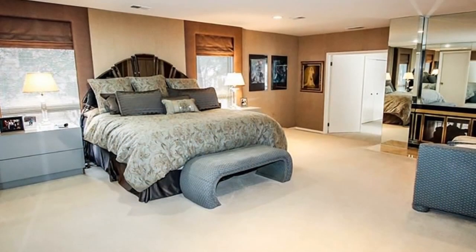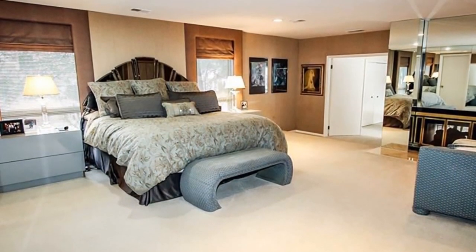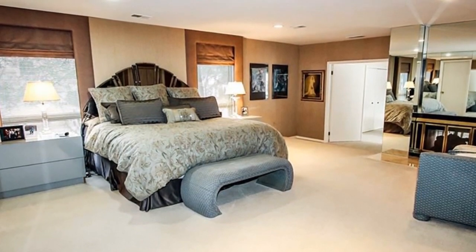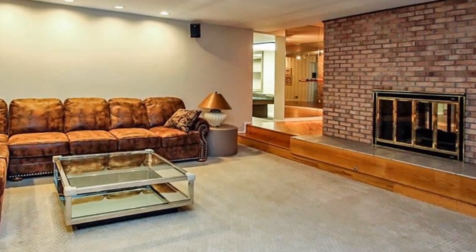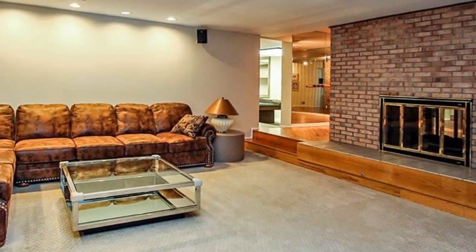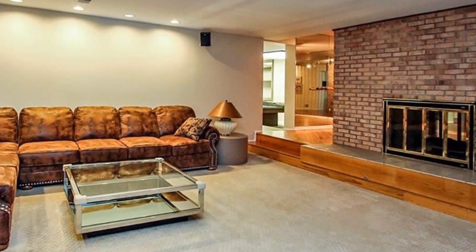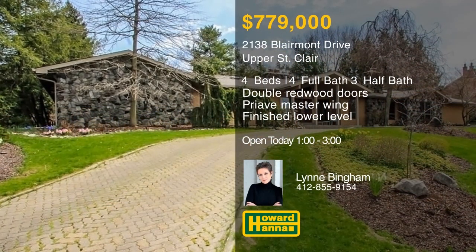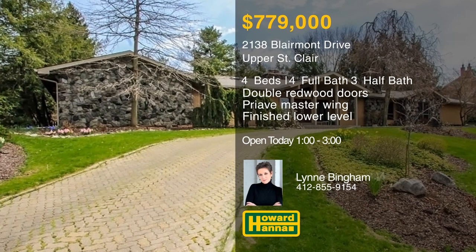All four bedrooms have their own private baths, and the sprawling master wing incorporates generous closets and a sitting room or office. The huge finished lower level provides space for a game room, a theater or media room, a bedroom, and 1.5 baths. Experience this unique home's singular vision for yourself at this afternoon's open house with Lynn Bingham.